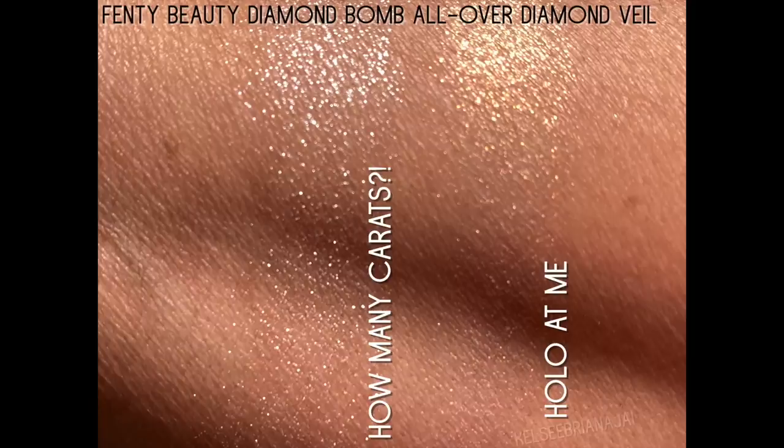The Fenty Beauty Diamond Balm 2, I'm sort of up in the air with it. So I like the way that it looks on the face, but it's just not formulated like the original one. So here's Diamond Balm 2, Diamond Balm 1. Diamond Balm 1 is shinier in the compact, so you can kind of tell that it's not the same formulation. Diamond Balm 2 is a lot drier in the way that it feels and the way that it applies. And the glitter particles in here are a lot chunkier.